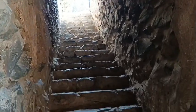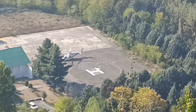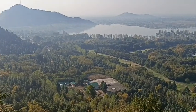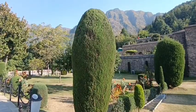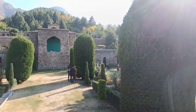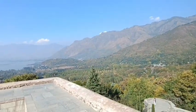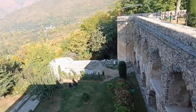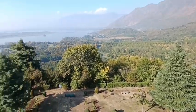We have to go up. That's the helipad. And of course the view of the Dal Lake, as we explore in different levels. So this is the second level and the view of the gardens, and of course the view of the valley and level one. You can see here, standing at the corner, and the view, wow.